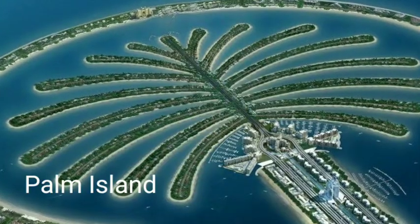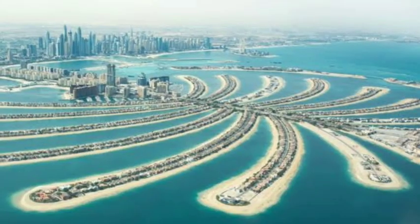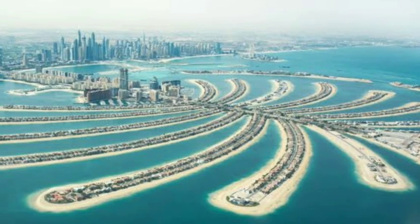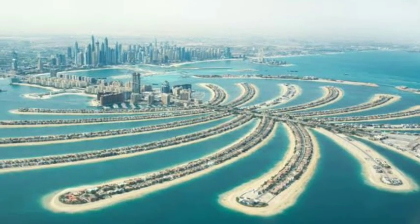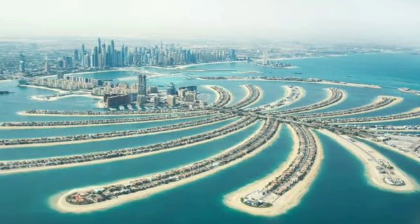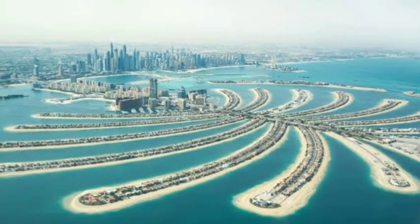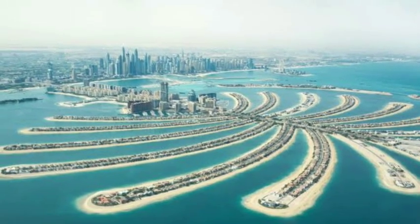Palm Island. Palm Island, situated on the Arabian Gulf of Dubai, is the biggest man-made island in the world and, God, it is beautiful. Featuring the shape of a date palm, it is one of the most magnificent engineering projects ever done. The island was built by literally filling up the sea with sand. They used stones and sand that was sprayed on the sea to create the entire island.